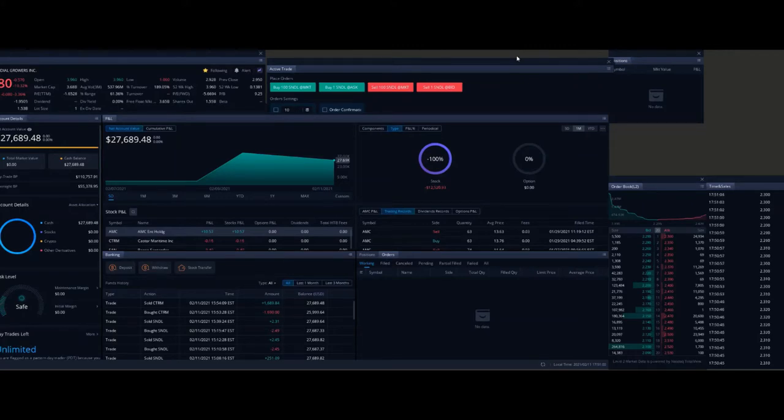I've been studying the stock market since March 2020. It's February 2021, so it's been about 11 months, and I have been paper trading for about 6 months or so. Let me tell you something. In the paper trading world, I was just completely unstoppable.